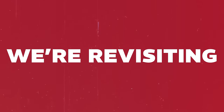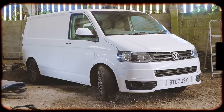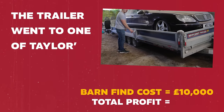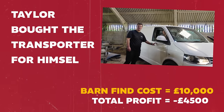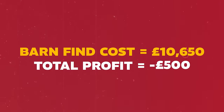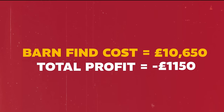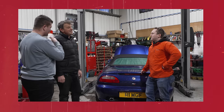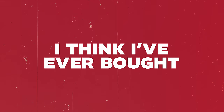In this video, we're revisiting the fleet, including what's been sold and what work is needed to get the remaining cars running. So let's start with sales. The trailer went to one of Taylor's friends for £5,500, while Taylor bought the transporter for himself for £4,000. I spent £650 getting all the cars recovered, meaning that after just two sales, I've got £1,150 to make to break even. So let's see if the remaining cars are in any fit state to make a little profit, starting with the rustiest car I think I've ever bought.